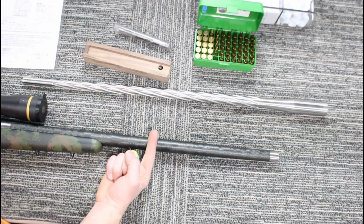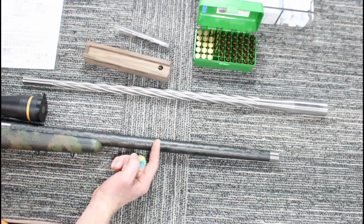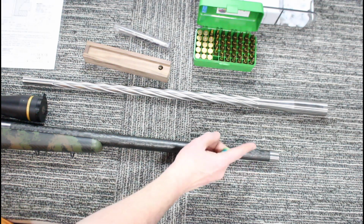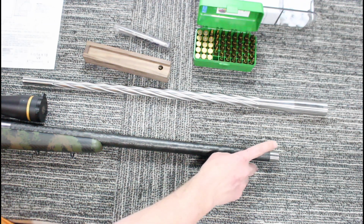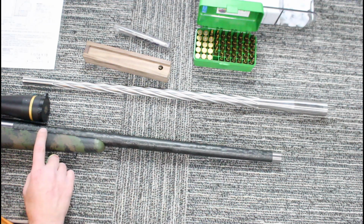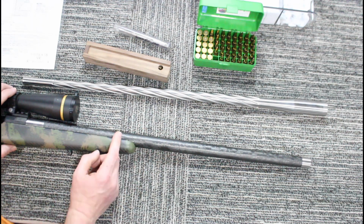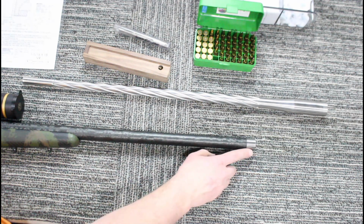At 12 o'clock would be straight up and 6 o'clock straight down. If you're shooting long range, typically you want to clock them at 12 o'clock. So when this barrel is spinning in the lathe, you find the high spot out on the muzzle, you mark it, and then you time it to this receiver to make sure that that barrel is going to be clocked perfectly at 12 o'clock. If you're shooting shorter range stuff, you can clock them down. It's not going to matter as much.